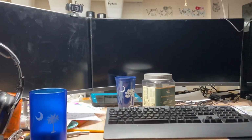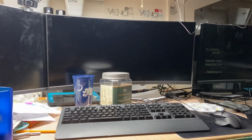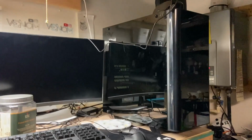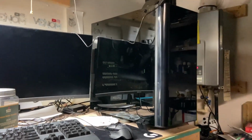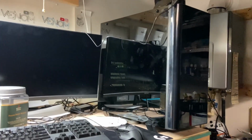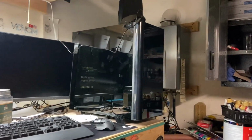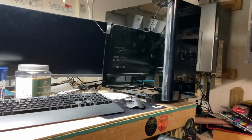I'll be using it for video editing probably in the future as well as some sort of design at some point. Really working hard trying to find a 3070 to put in this computer. Right now it's running a 1060 Ti. And I'm going to be giving it to my girlfriend once I find an upgrade. So yeah, that's the news on that.